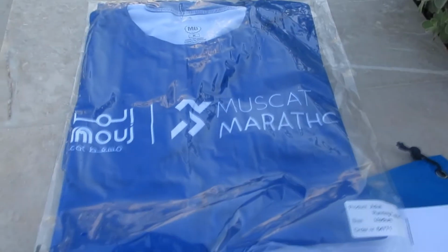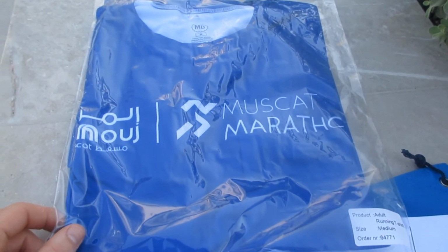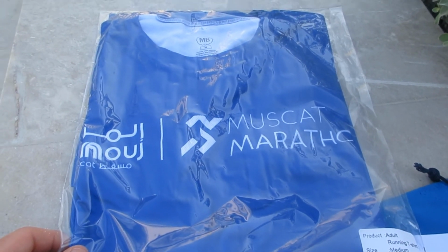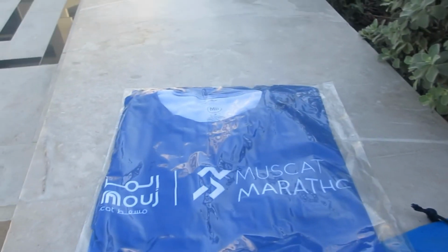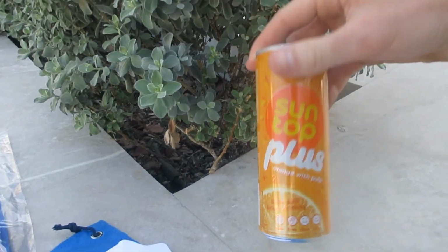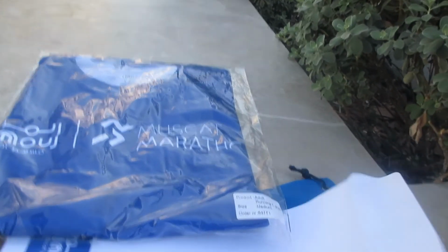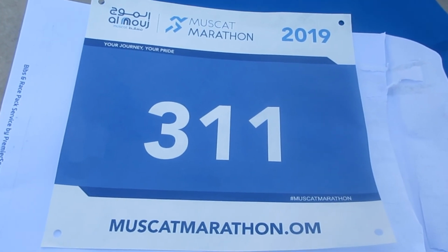Here's what I got. We got a free shirt with it, so it's a proper technical one for running. So it's not a cotton one, which some races give for some reason, so looks pretty decent. And then we got a free can of soft drink. It's called Sun Top. And then just the, where's the number as well? There we go, so number 311.